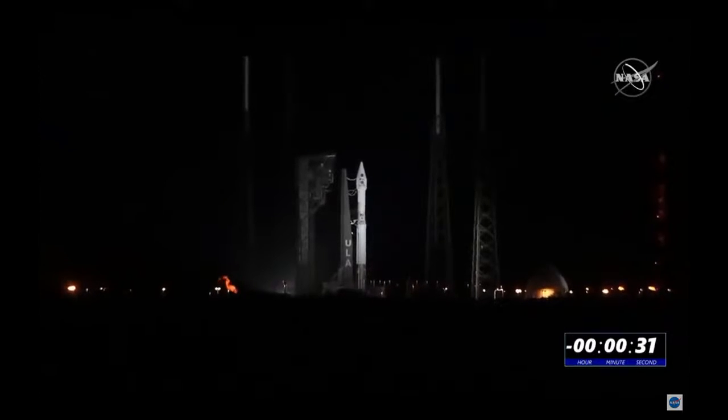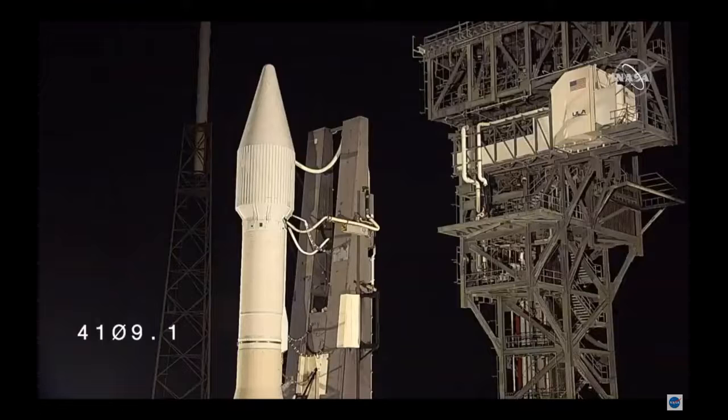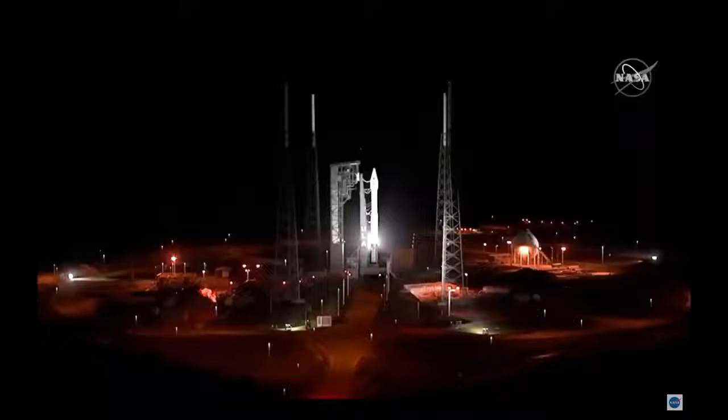T-minus 30 seconds as we count down to the liftoff of an Atlas V rocket. 25. Status check. Go Atlas. Go Centaur. Go Solar Orbiter. There you heard the final status check for booster, Centaur and spacecraft. Everything is go. And so here we go.